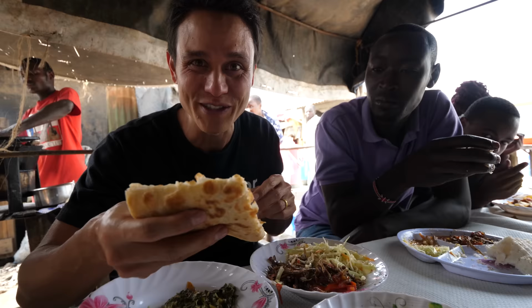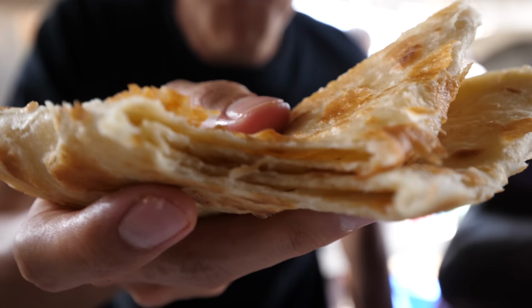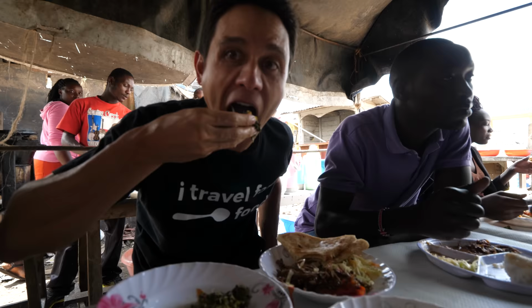It's freshly fried. It's right off the hot grill. You can see the golden bubbles that have the blisters of the chapati. Oh yeah, it's so good. Perfectly flaky. It's hot. It's a little bit gummy. Yeah, it goes great with all the food. Okay, I'll try some of this vegetable.